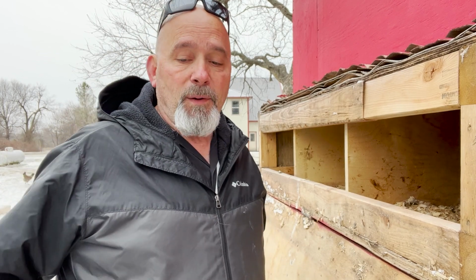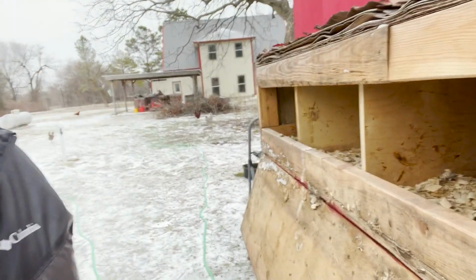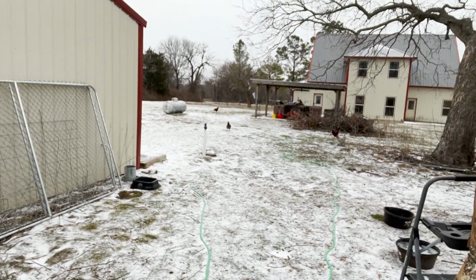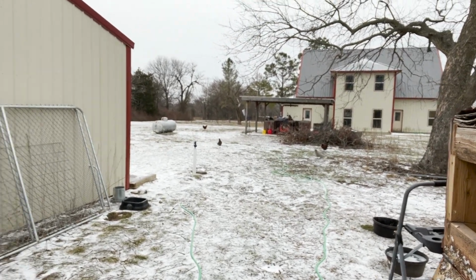So, hey, 3 eggs. That's 3 more than we had. And I just want to make sure you guys see this. That's nothing but ice. And there's our chickens out there. So hey guys, proof's in the pudding.